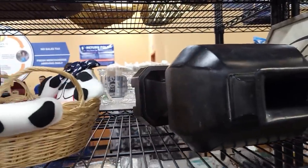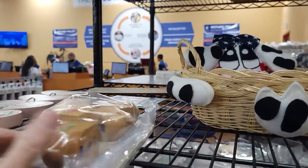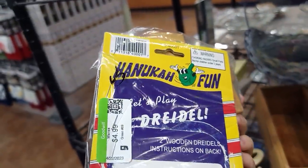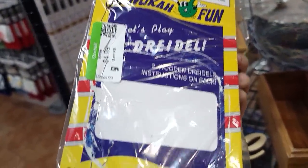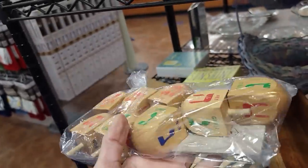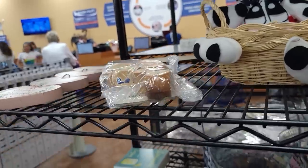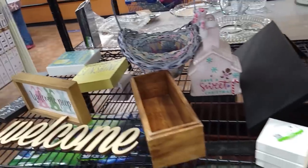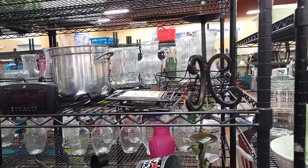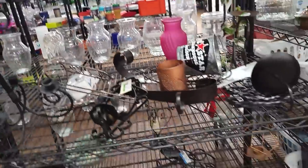Gotta have faith. Got a happy cow basket. Oh, we got a whole bunch of little wood dreidels. You can even get instructions. This is made in Taiwan. Those are vintage dreidels. $5. I don't know if there's a market for vintage dreidels. And we'll leave those for somebody else that knows more of that market than I. Let's check out the metal section. See what goodies.